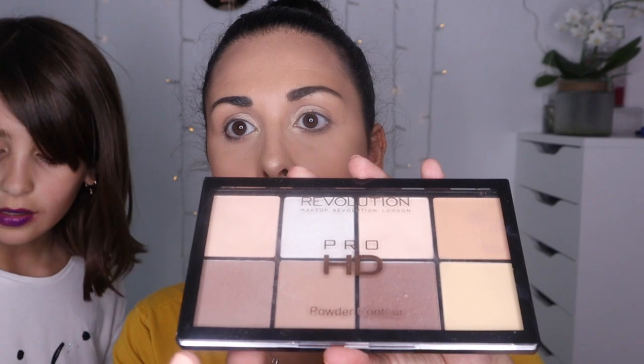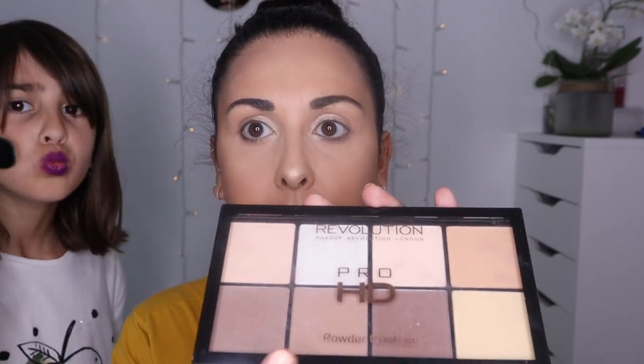And I use this as a bronzer. It's really, really old. I probably should chuck it away. I used to call it the chocolate bronzer. And this palette too. I use this shade to contour and this one a little bit.